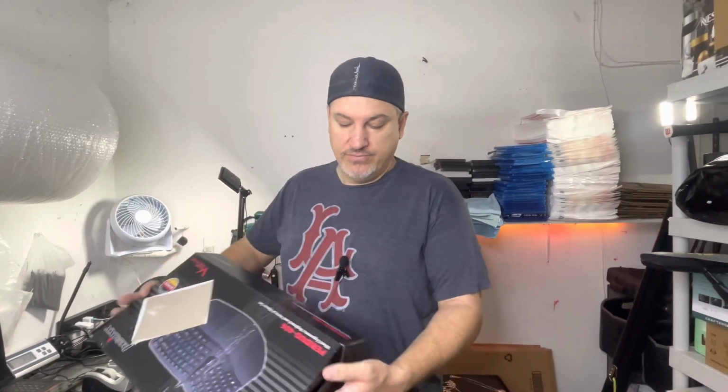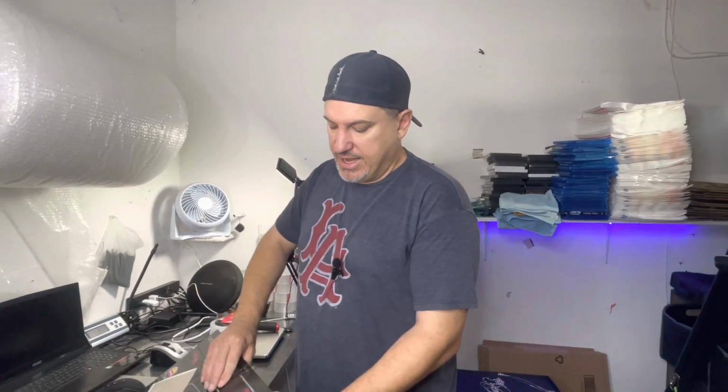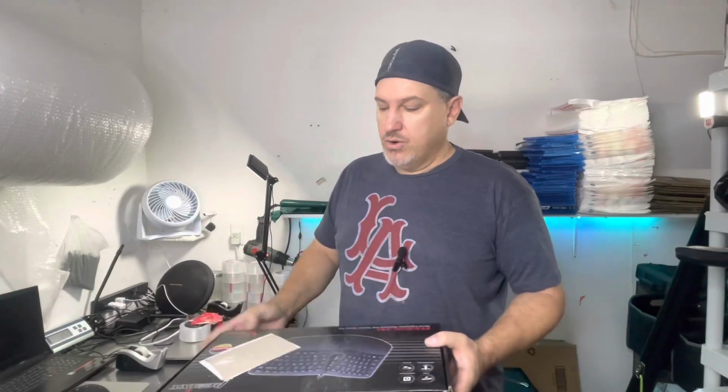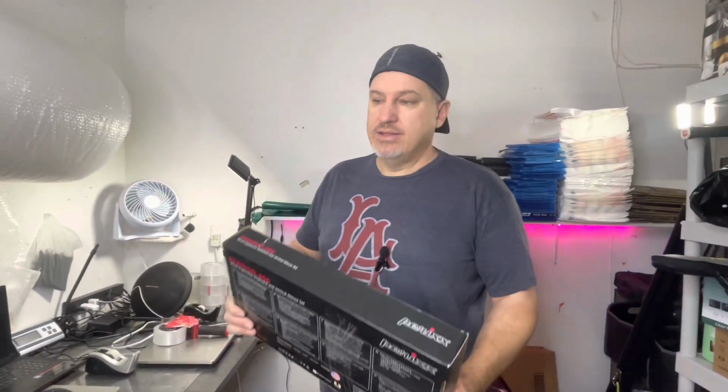Now, thankfully, the item didn't get broken, but I've seen too many instances where you get items like this, and if they would have just protected it. A lot of customers like to just slap that return label on a box and not put any bubble wrap or protect it, and that's a mistake. So I'm not going to make that mistake, and this is what I do.